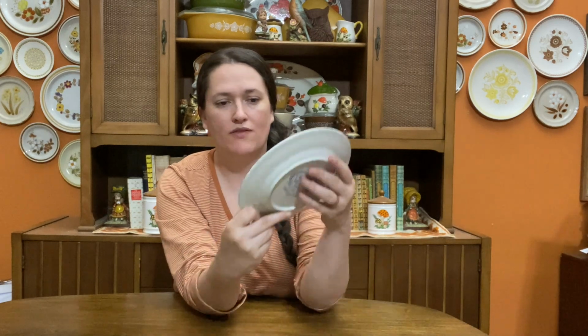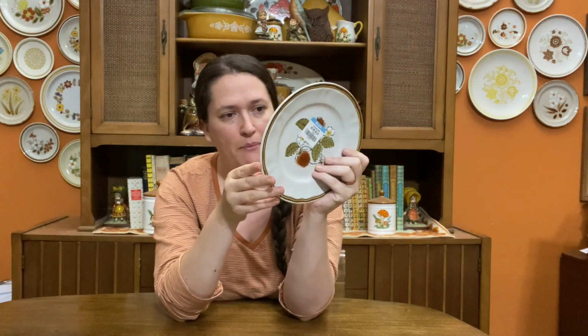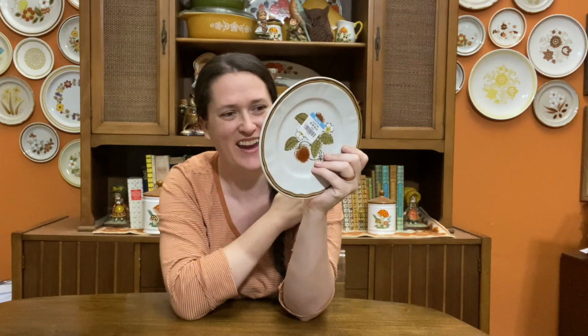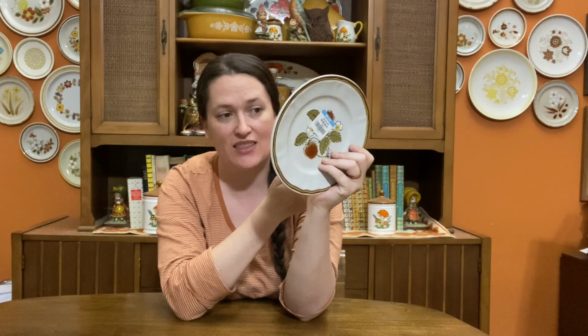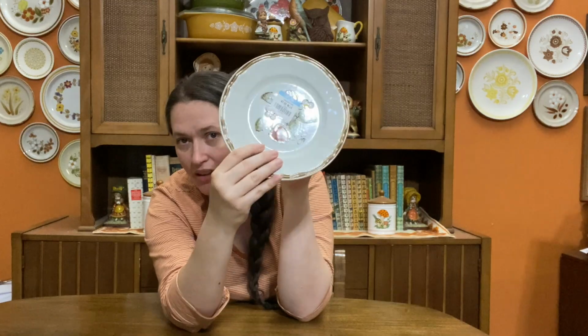So I picked up one of the stoneware plates. This one is a strawberry with a strawberry blossom on it. They had it priced at $2. It's an Americana Hearthside stoneware, and the pattern is Berries and Cream. Very fitting. So it's a Japan piece. And yeah, I really loved it.